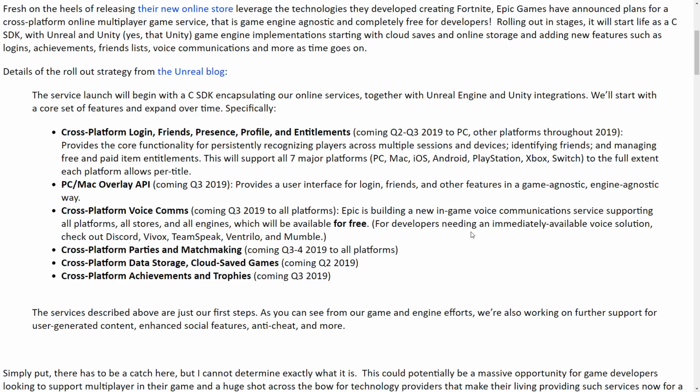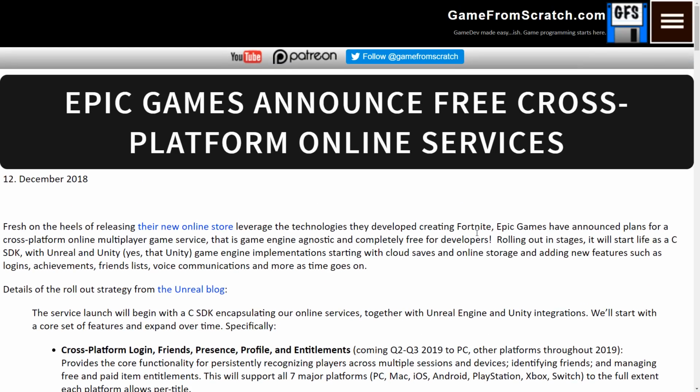And again, they learned all this stuff creating Fortnite and scaling Fortnite, and now they are opening it up to everybody. It runs on Amazon's technology. I'm still waiting to see what the catch is here, because there's no way they can afford to make this completely free. So there is a catch. But this is definitely game-changing for the industry.